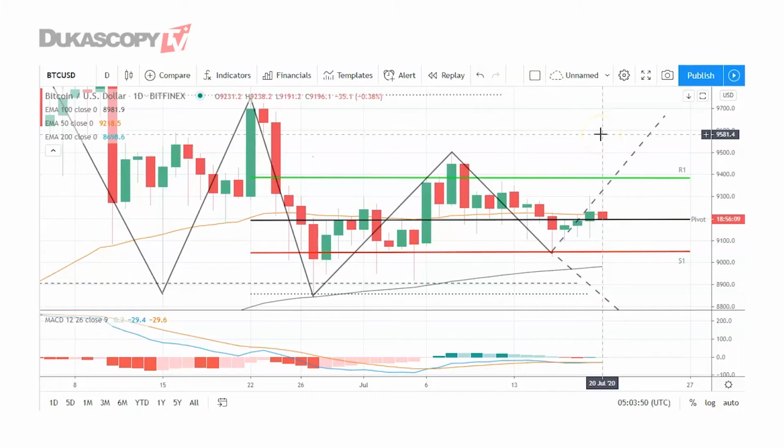Looking at Bitcoin against the dollar and the daily candlesticks, we're looking at the weekly resistance, support and pivot levels, the MACD and the moving averages. Slightly bearish start to the week. Going to need to see Bitcoin break back through the pivot at 9,200 to support a run at this first major resistance level sitting at 93.80.